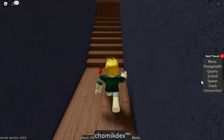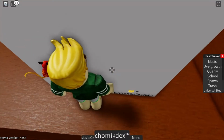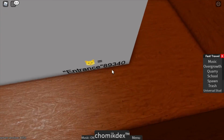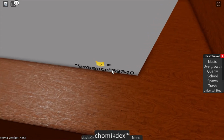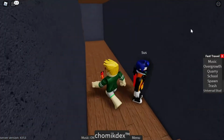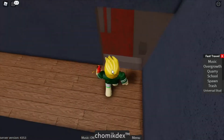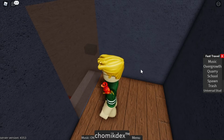So what you do is, before you go inside of here, you go behind the small bottle thing, and there's a code, capital E entrance, but this code is always random, and remember that. 89340, so that's mine. And then you go back into here, and you see this door will be locked. You can't go through it, but in chat you gotta type in capital E entrance without a space, no spaces at all, and then your code, the numbers.